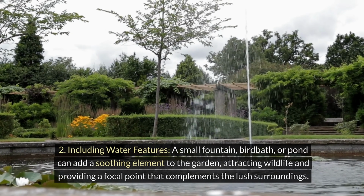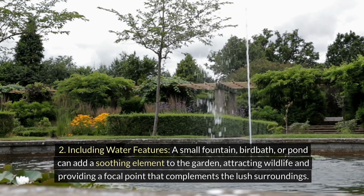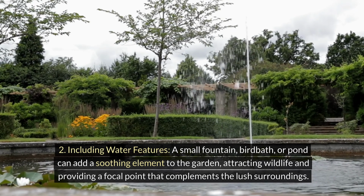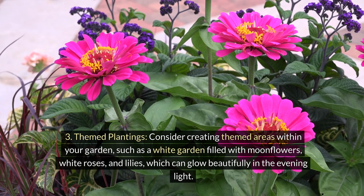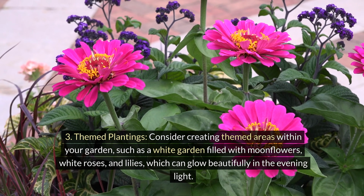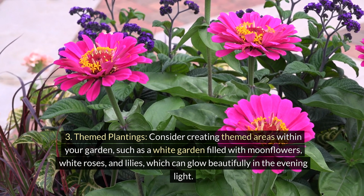2. Including water features. A small fountain, bird bath, or pond can add a soothing element to the garden, attracting wildlife and providing a focal point that complements the lush surroundings. 3. Themed plantings. Consider creating themed areas within your garden, such as a white garden filled with moonflowers, white roses, and lilies, which can glow beautifully in the evening light.